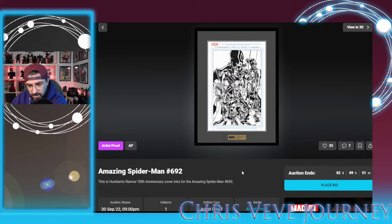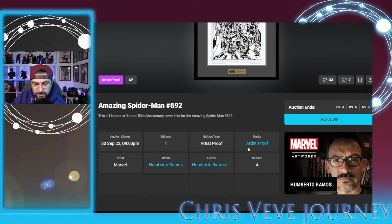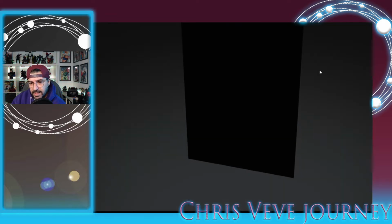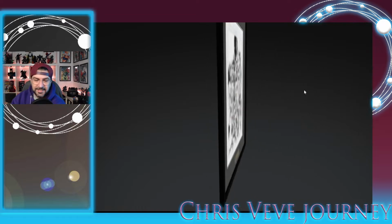This is another 1/1 auction that is still going for 2 days, so you still have time to bid on this one. It's one of the artist proofs done by Humberto Ramos, a very, very famous artist, very deeply connected with Spider-Man, with the current Spider-Man renditions. So that's interesting. I also had a look at the 3D collectible, and this took some time.